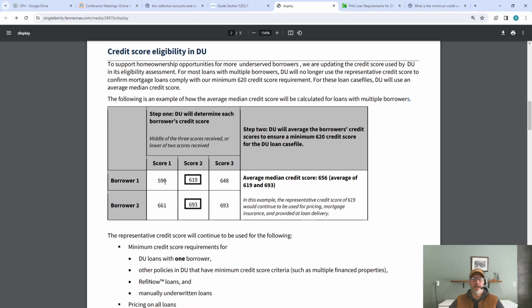What that means is, for example, in the scenario of borrower 1 and borrower 2, borrower 1 has a 590 low, 619 mid, and 648 high, and borrower 2 has a 661 low, 693 mid, and another 693 as their high, of course those being the same. They won't take the lower of the two, they will simply average these two, and in that scenario it comes up with a 656 credit score.